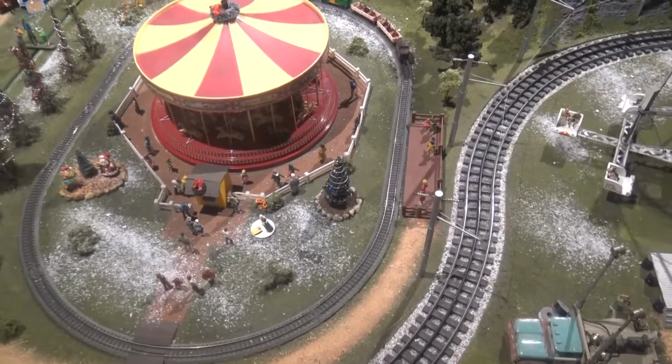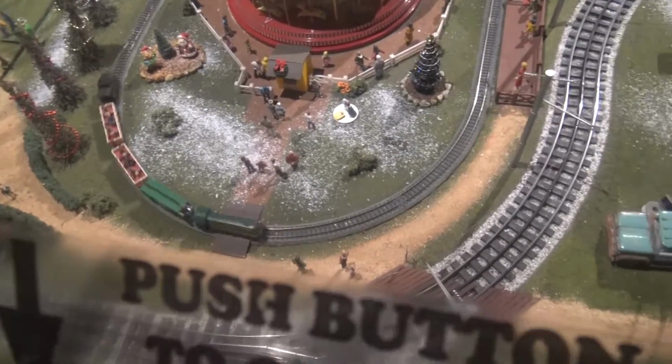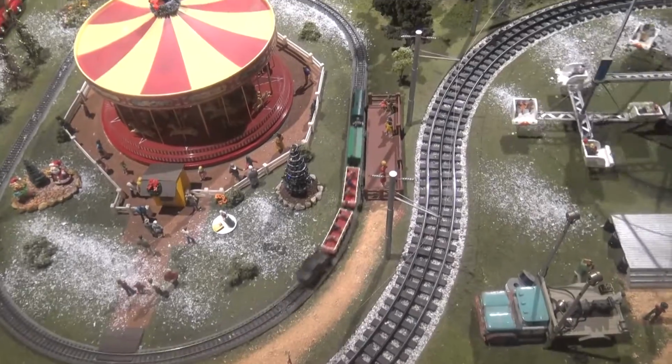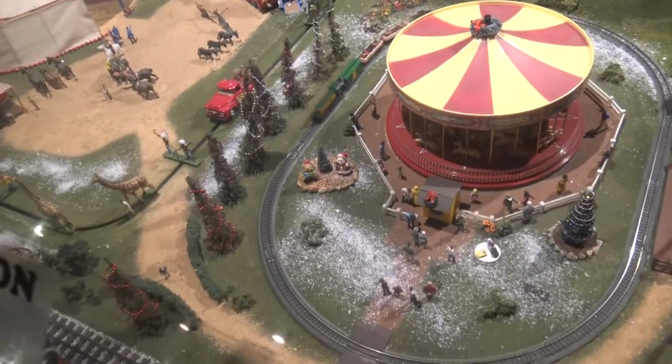Do you like how this display is an O-gauge scale, but to make the little kids' trains, they're using smaller gauge model trains to make kids' rides at their amusement park.